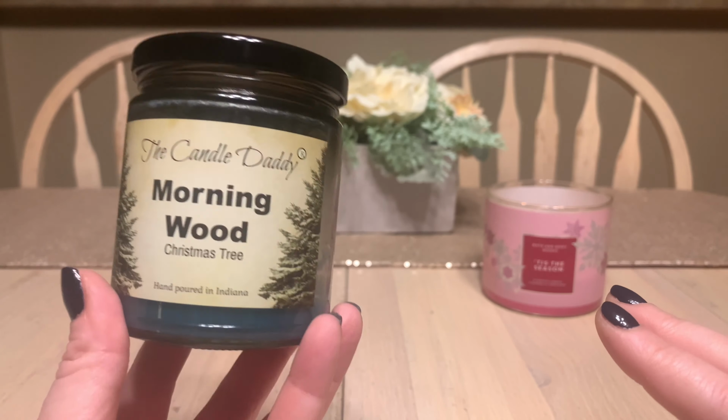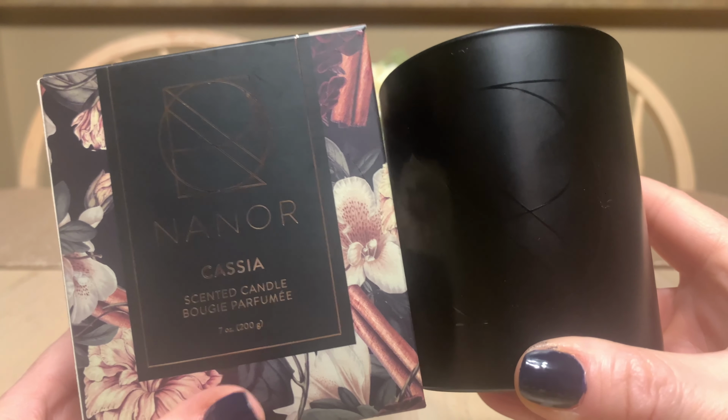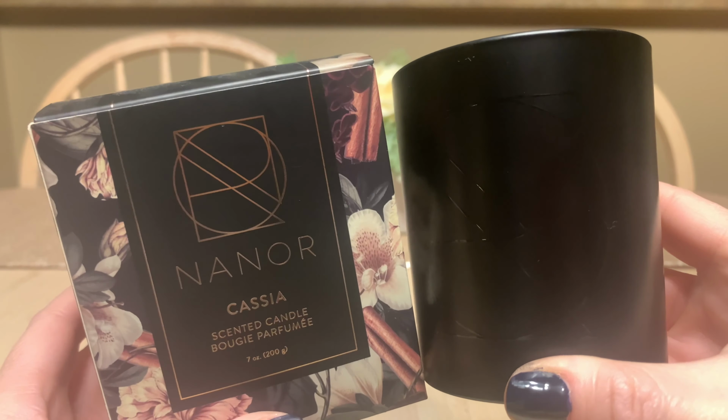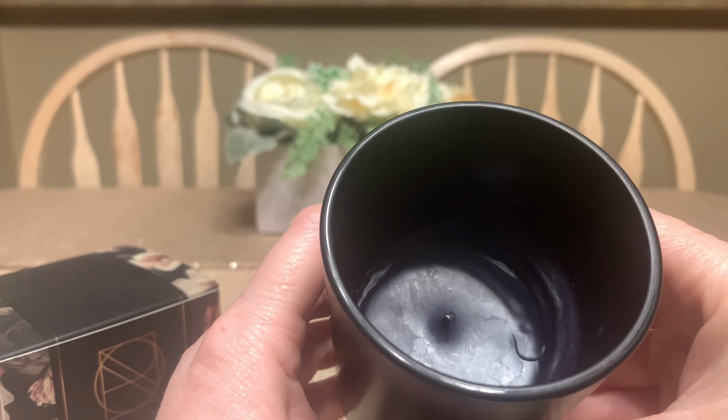Anyway, really enjoyed this candle. Yes, I am still trying to get through this, and in a good way. I'm not saying I'm trying to get through this because it's taking so much time because I'm so sick of the smell. No, I really do enjoy this, but this is one of those very high quality candles in the sense that it takes a long time to burn.